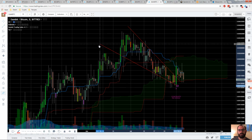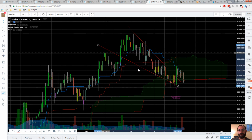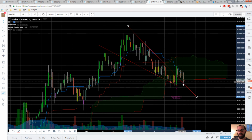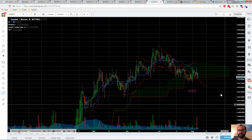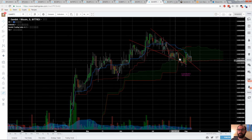I mean, it's pretty subjective drawing these things, but you see we kind of consolidated in this diagonal pattern here and had a really strong breakout of that. And then it's almost like we came back and retested that again. So I don't like this big sell volume here, but this is one to keep an eye on. I'm not sure exactly what's going to happen next, but I'm holding my GAM, and yeah, we'll see.